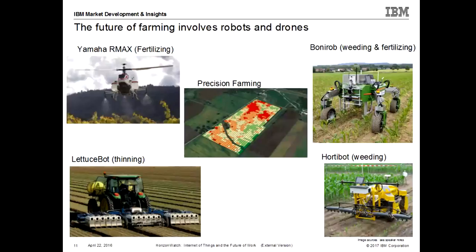In the middle there's an image of the idea of precision farming, and the red spots in that image could potentially be identifying where the soil needs a specific type of fertilizer or not, or maybe those are the dry or the wet areas of the field. So applying cognitive and AI technology to farming is something that I think we're going to be able to learn from and apply across other businesses as well.